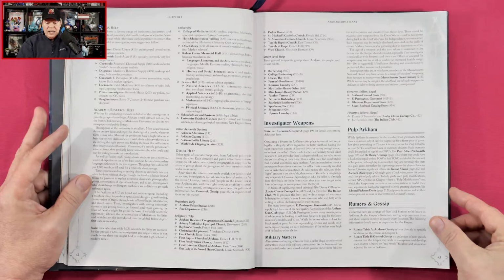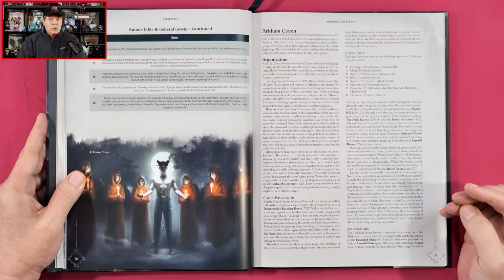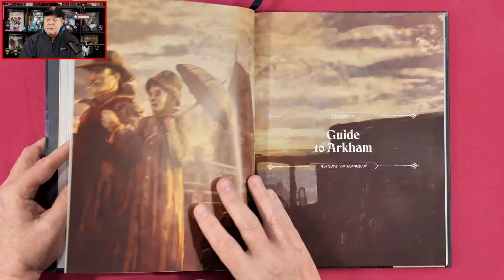So we've got the various different neighborhoods that are broken up in this book, and it gets into a lot of detail, and I really love the detail that is there. Now, before we get into the neighborhoods, we do have a discussion of the Arkham Coven. So there is a coven of witches that is active in Arkham. And of course, if you are familiar with Dreams in the Witch House, you know about the leader of the coven. Then we're going to get into the guide to Arkham.